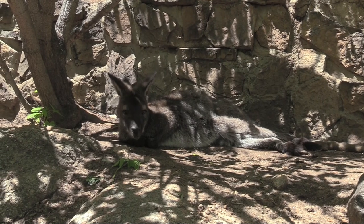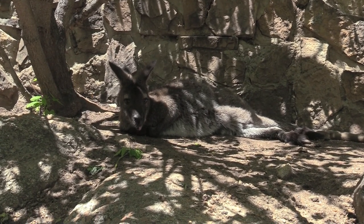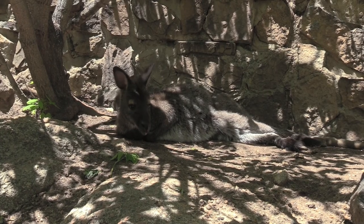So you can get really close up view of them. Get a little tongue hanging out.